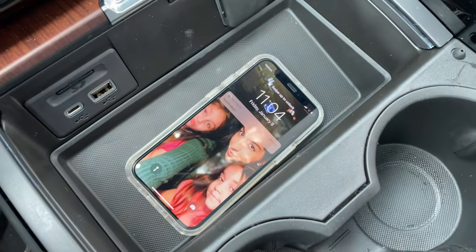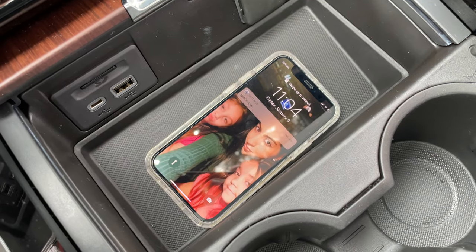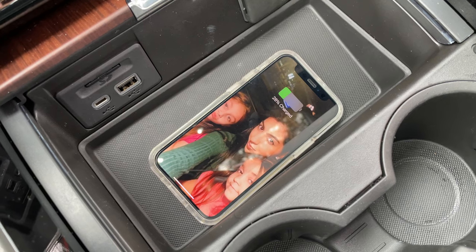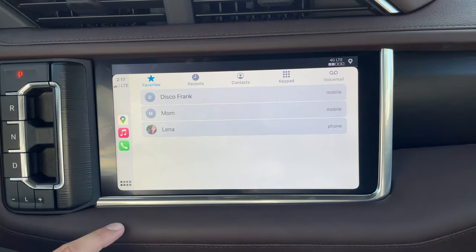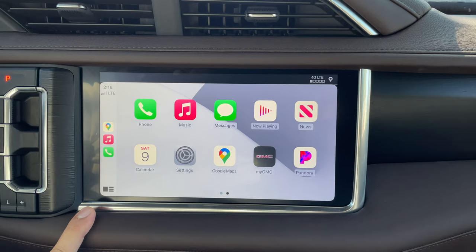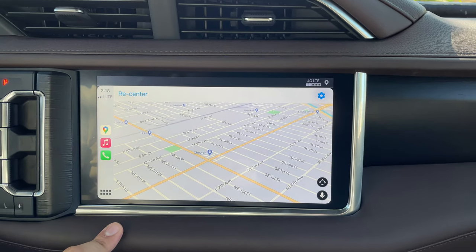So you just put your phone down on the wireless charging pad and the phone starts charging. And it connects directly to your radio, all your text messages, all your phone calls, all your navigation, even Google Maps, which surprised me. I thought I was gonna have to use Apple Maps for sure, but nope, Google Maps works just fine. You could even change the wallpaper on the radio. Freaking sick, I love it.